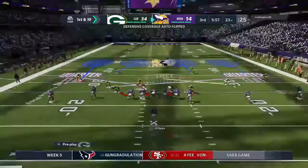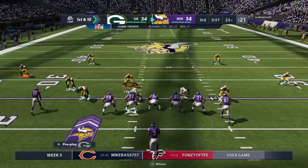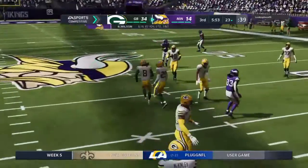Here are the Vikings now to start their next drive. Throwing now, Wilson on first down. Throwing middle, but it's incomplete.